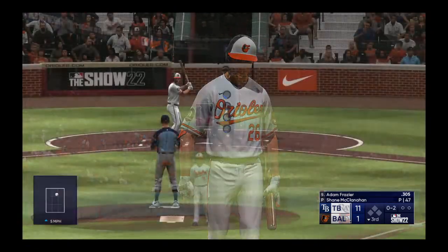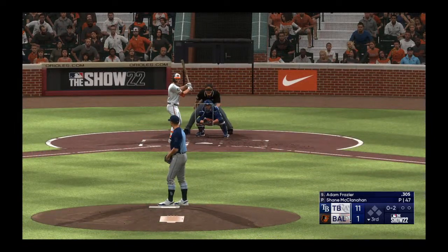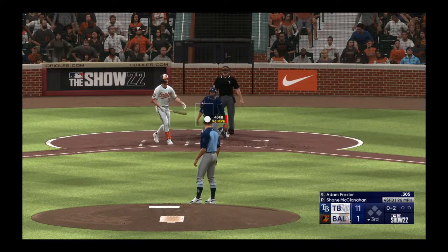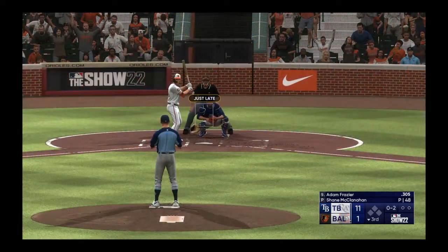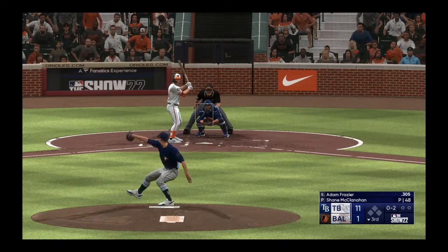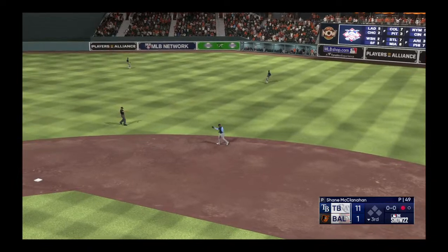Next offering is fouled back. Here's the 0-2. And a foul ball. He stays alive. Well, having such a tough time putting him away. 6 foul balls in a row. Man, what a battle. Line drive. Makes the catch for the out.